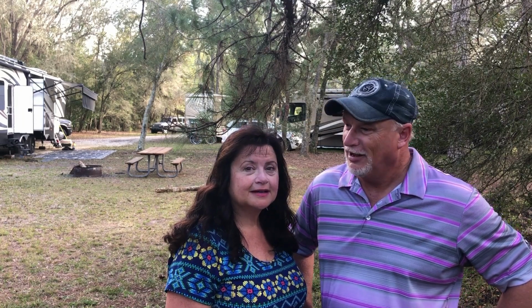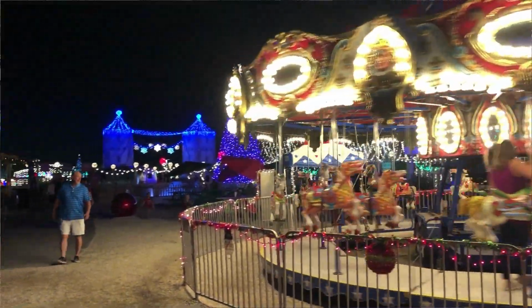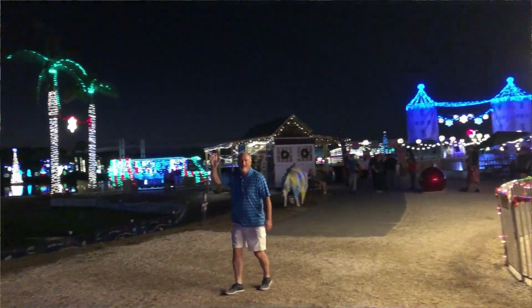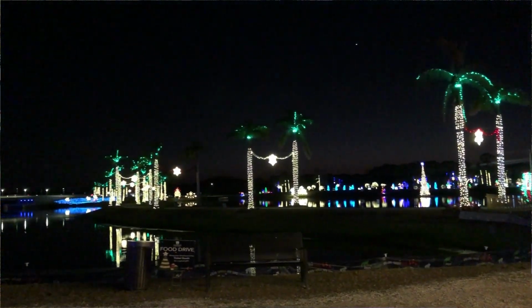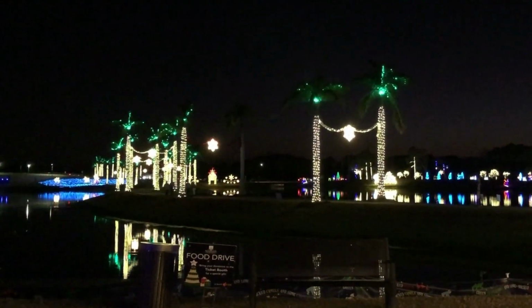So we did go and see the lights at, I believe it was UTC Mall, outside of Sarasota. It was very cool. Lots of lights right on a lake, and they had an ice skating rink, and it got me in the spirit. It was pretty good. I liked it a lot. Yeah, that helped a lot.